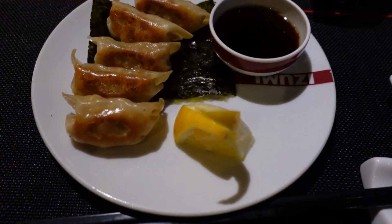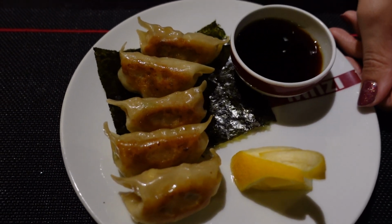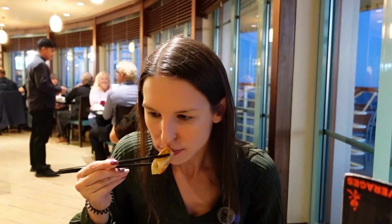For my first small plate, I got the pork gyoza dumplings. I really, really love dumplings. These are adorable. They look very packed full. I was like, I don't need silverware. I can use chopsticks, as I absolutely am struggling with the... They're a weird shape. I'll give you that.